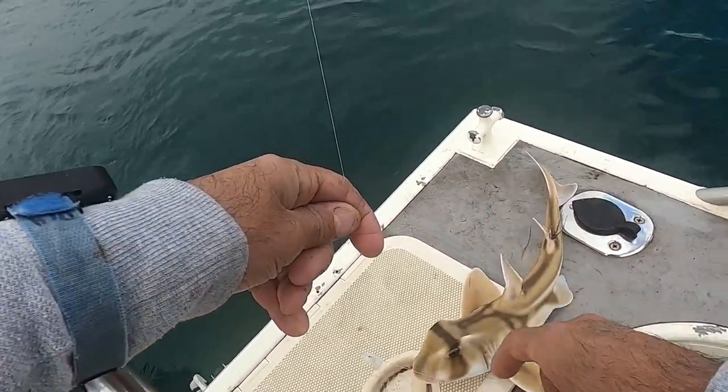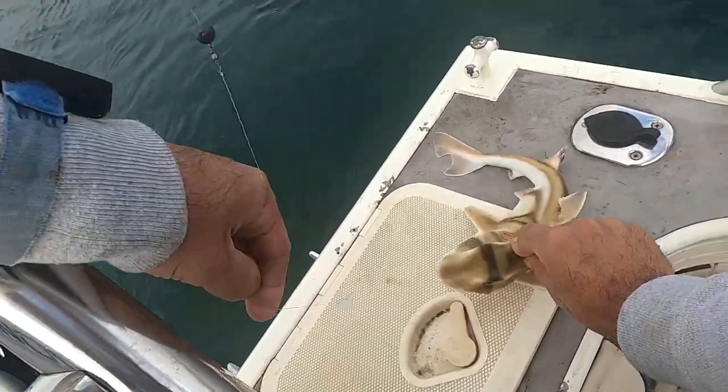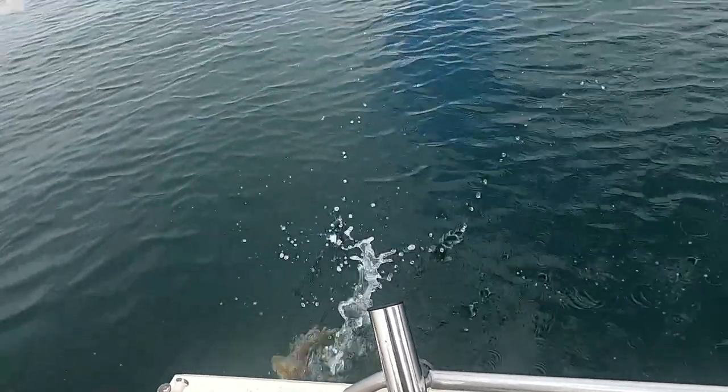See that spike? See the spike too? Wasn't coming in.